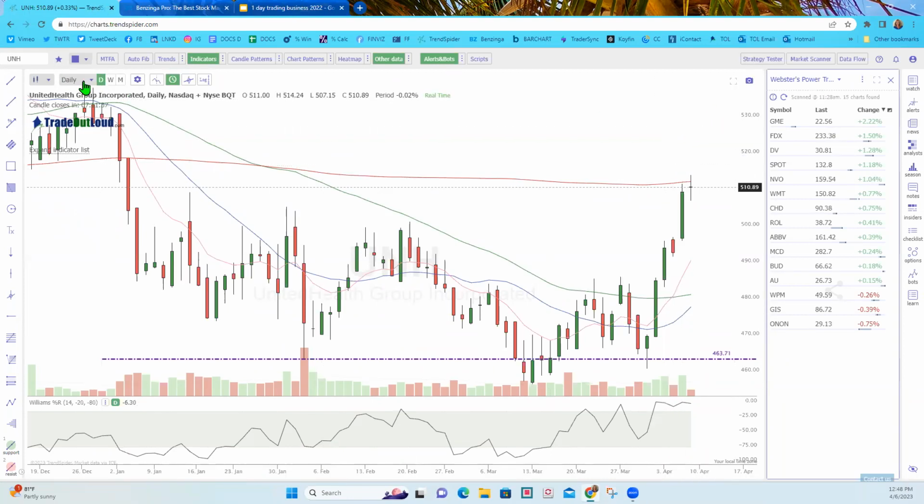Okay, UNH, huge pop into the 200 SMA. I actually tweeted today the area of resistance because you can't make this up, right? So you can see here that we had massive support into the 460s. We lifted the price and we got it right where we wanted it.